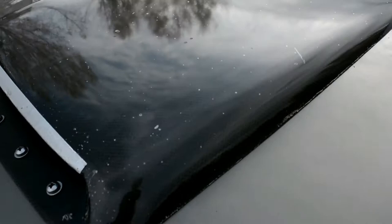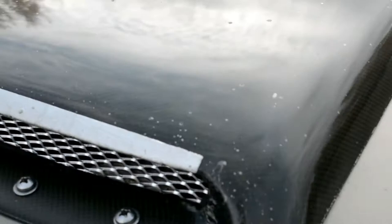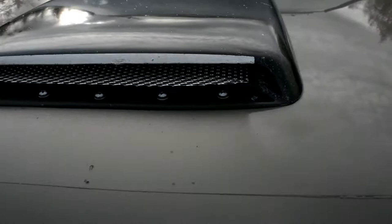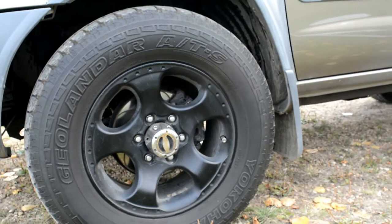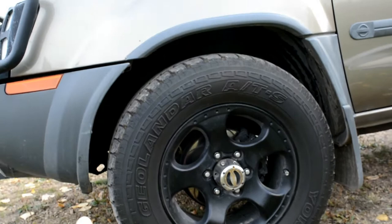I don't know if it's real carbon fiber or not, and I don't know if this came factory, but it looks like it's aftermarket. It's got a vent into the hood, so it's functional, right into the supercharger. What else have we got going on here? We got some nice wheels, painted black. The guy I bought it from was nice enough to shine the wheels up. He did a really fantastic job of cleaning this thing up.